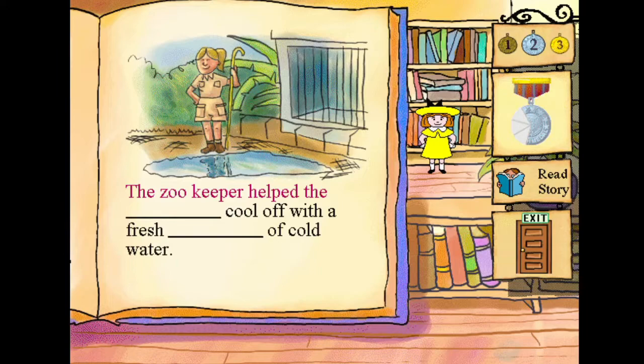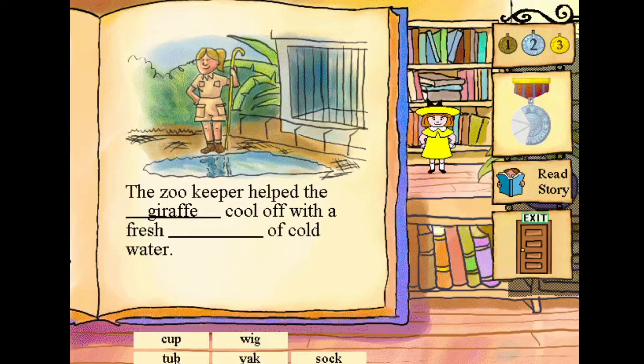The zookeeper helped the giraffe cool off with a fresh tub of cold water.